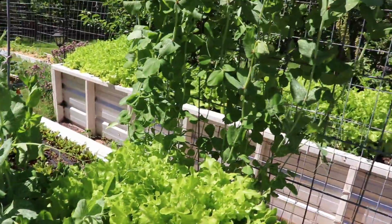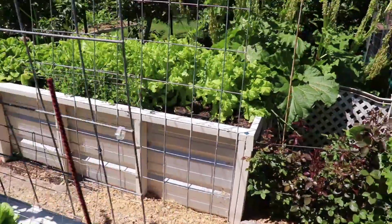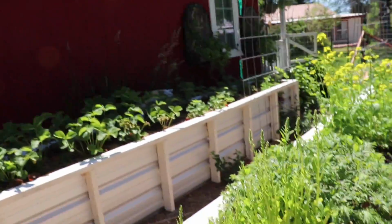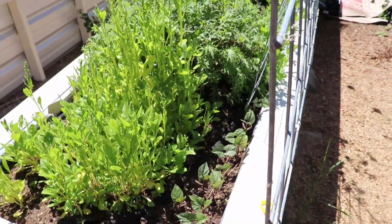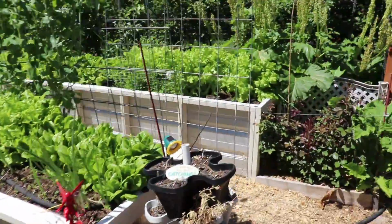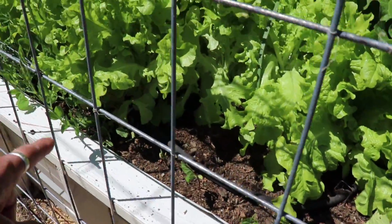The peas, most of the peas are doing good. All the lettuces are doing good. And I did go through and plant my vining green beans. And they're all starting to germinate along the fences. Like these ones here. And believe it or not, we have been harvesting the lettuce and eating it, even though it doesn't look like it.